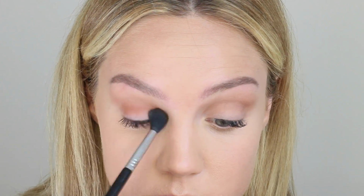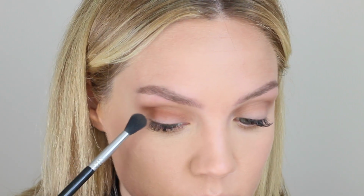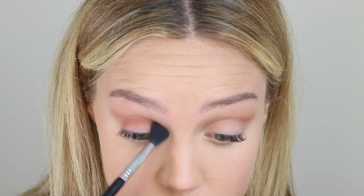I just want it at the top half of my lid, but then we'll buff it up into the crease. Just watch and you'll understand. I don't think I'm explaining it as well as showing, but I only want a little peek of it showing through in my crease.